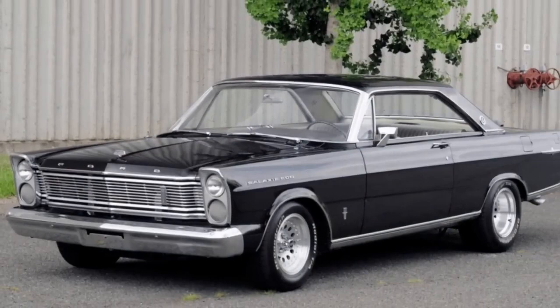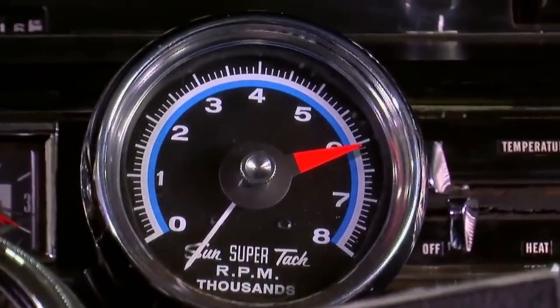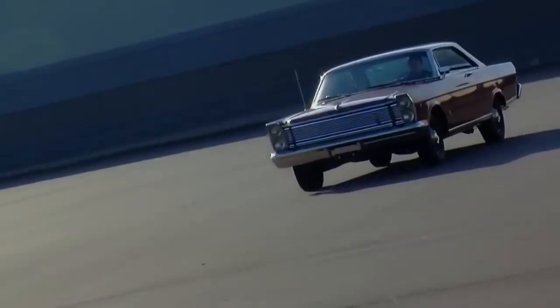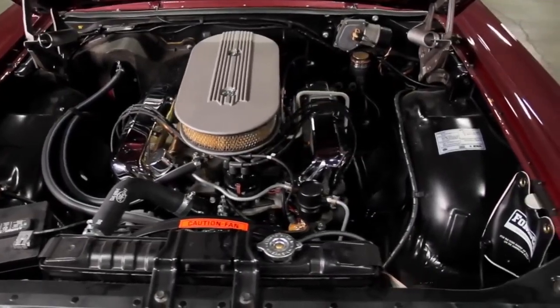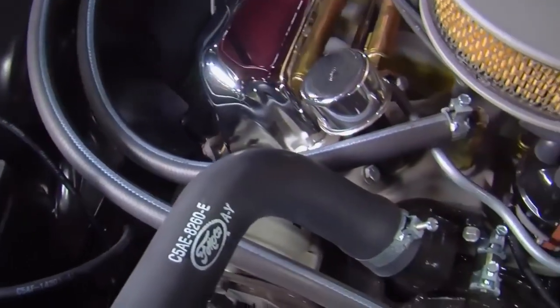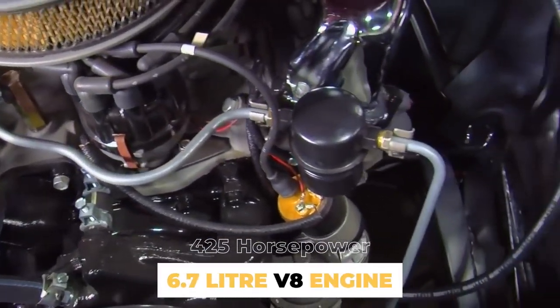The 1965 Galaxy 500 was a two-door sedan that was available in a variety of different engine options. The most popular option was the 7-liter V8, which was rated at 320 horsepower. Other options included a 6.4-liter V8 and a 6.7-liter V8. The 6.7-liter engine was the most powerful option and was rated at up to 425 horsepower.